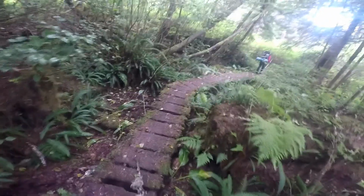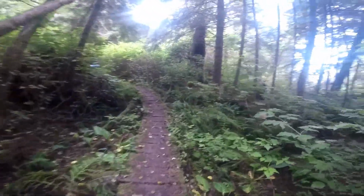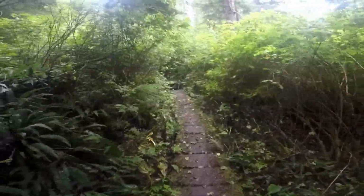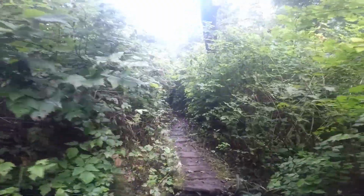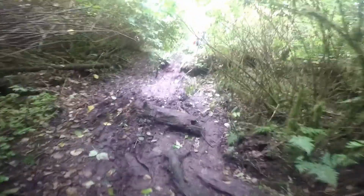This is a continuation between Mosquito Creek heading south towards Jackson Cove. Pretty muddy. I don't remember it being very buggy though. No, it was pretty cool.